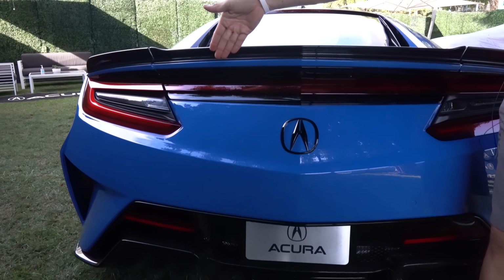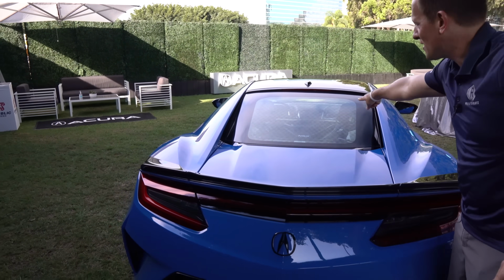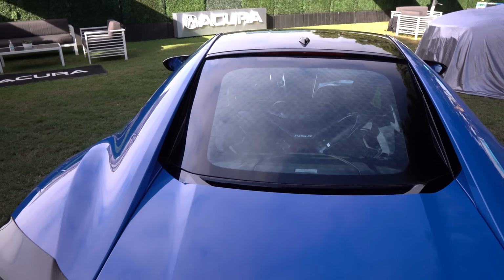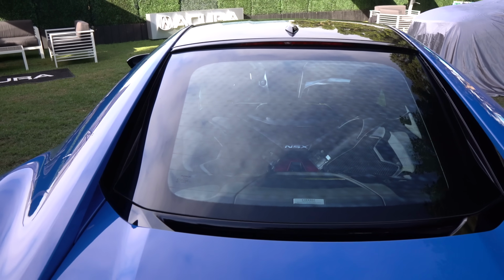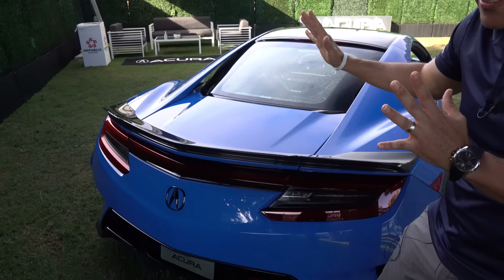We got LED lighting, and then remember, through the rear glass, one of my favorite touches is that NSX badging with the twin turbo V6. It looks like an alien heart in there that's just beating away. You got a number plate. We're going to open up the glass. Don't worry, we're going to open up this rear area.